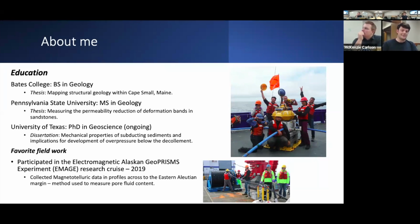Now this project is sort of tangentially related to what I'm working on here, because magnetotelluric data by its nature is typically looking more at deeper fluids, so much greater depths, hydration state to much greater depths than what I'll be talking about here. But in terms of the context of fluids and subduction zones, it was a really cool experience and something that it would be awesome to get on again. But yeah, so that was just me on the ship.